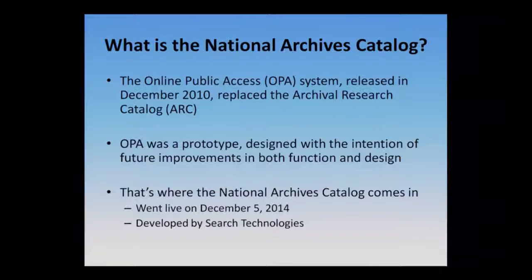Hi, everybody. I'm Jason Klingerman. You heard everything about me there is to know. I'm here today to introduce to you the new National Archives catalog. So before I delve into the new catalog, I want to explain the history of our catalogs and how we came to the National Archives catalog.